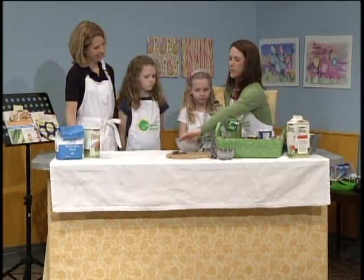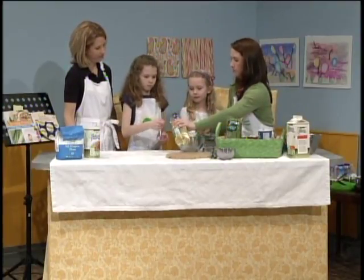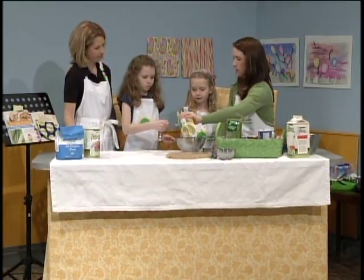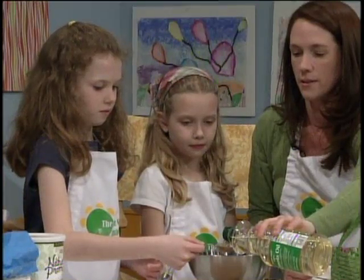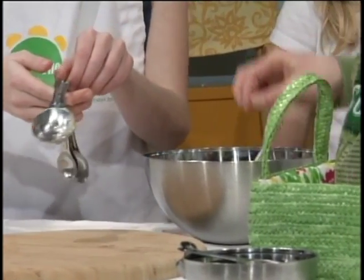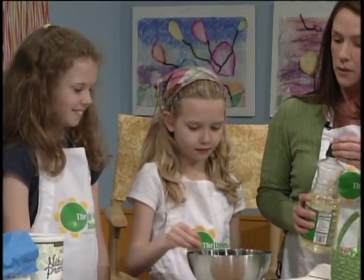Okay, canola oil. We're going to put 2 tablespoons. This is drippy. Let's measure it over this just in case we spill. Ready? But I don't think you're going to spill. Perfect. All right, ready to whisk? I'll take that. Okay, so it's 2 tablespoons of canola oil. And guess what? That's it for now.